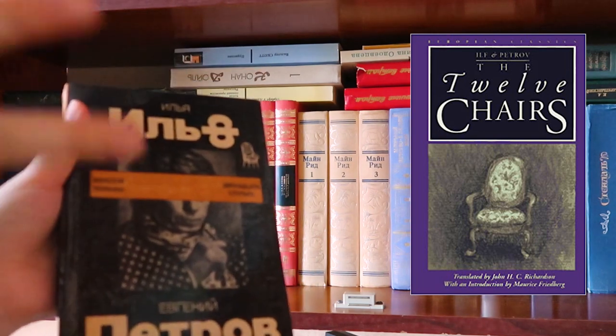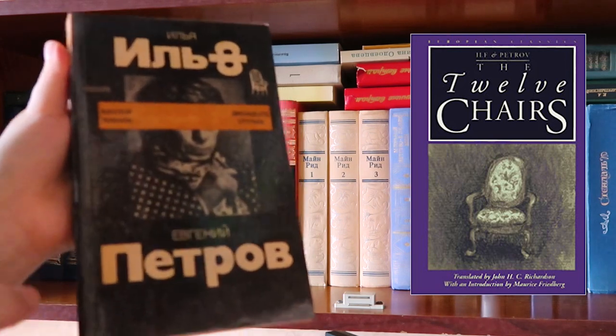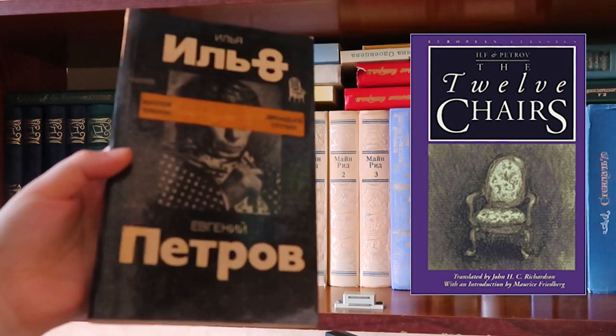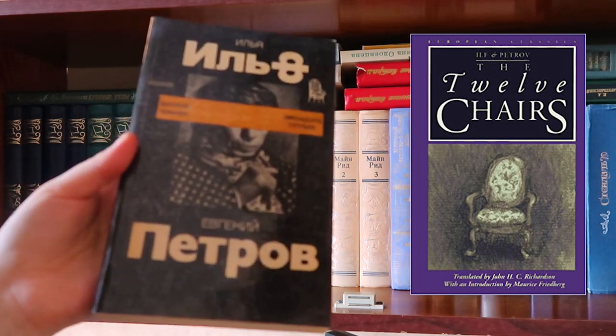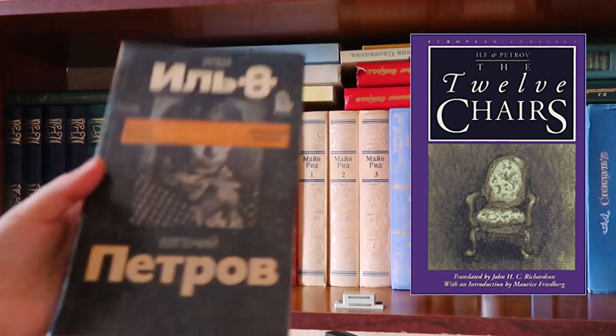There are two movies based on these two novels, but I haven't watched the movies, I haven't read the books. I don't know, they just don't strike my fancy, but maybe one day I will, because my parents, for example, adore the movies. They absolutely adore the movies. So this is the book.